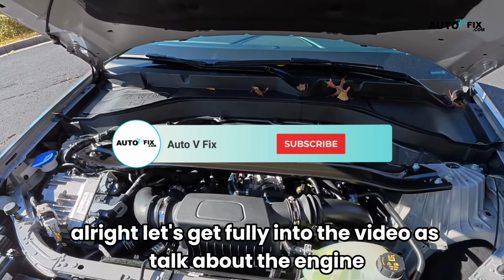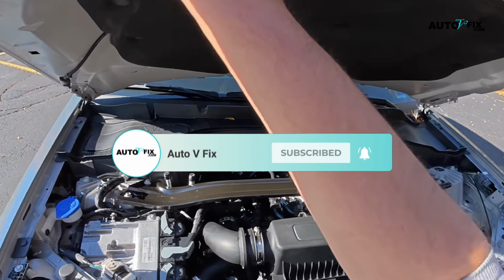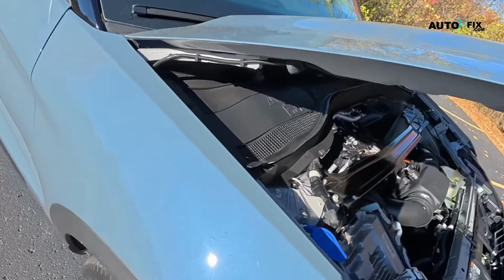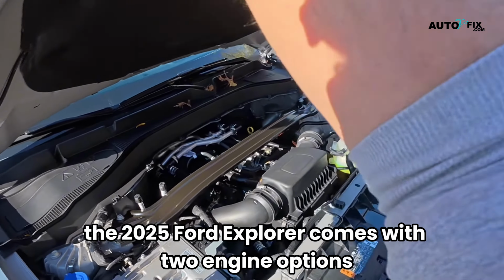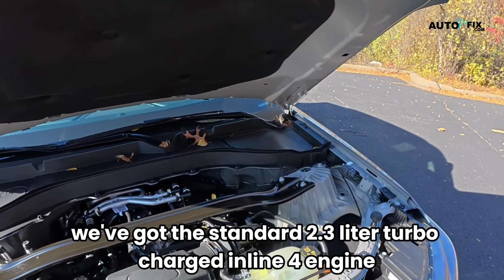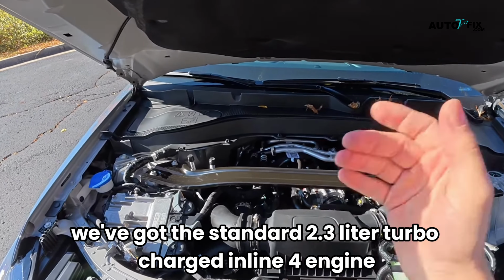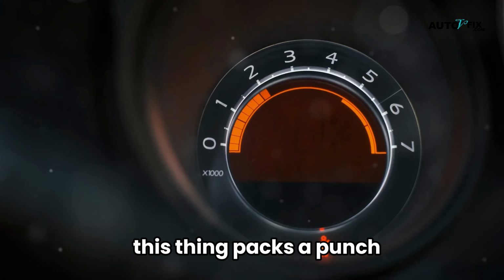Alright, let's get fully into the video and talk about the engine power and performance. The 2025 Ford Explorer comes with two engine options, each designed with a specific driver in mind. First up, we've got the standard 2.3-litre turbocharged inline-4 engine. Don't let the smaller size fool you, this thing packs a punch.